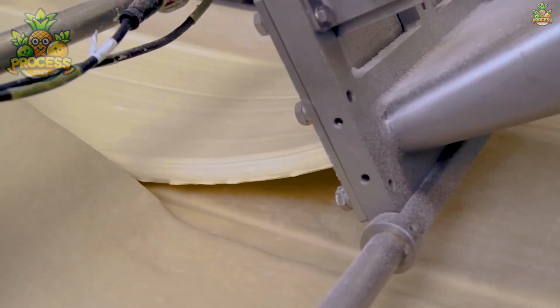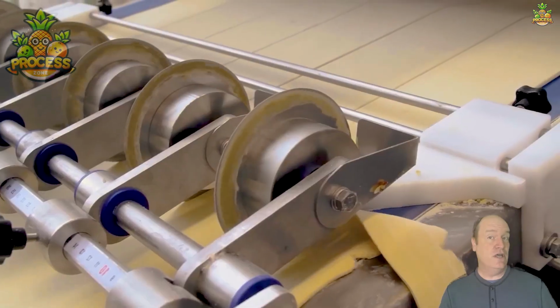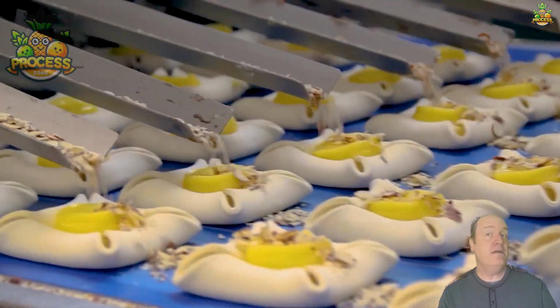Puff pastries are a true testament to the art of baking, with layers of dough and butter that puff up to golden perfection in the oven, resulting in a light and airy texture that's simply irresistible.